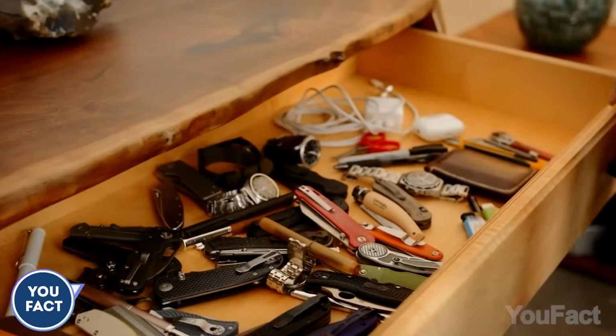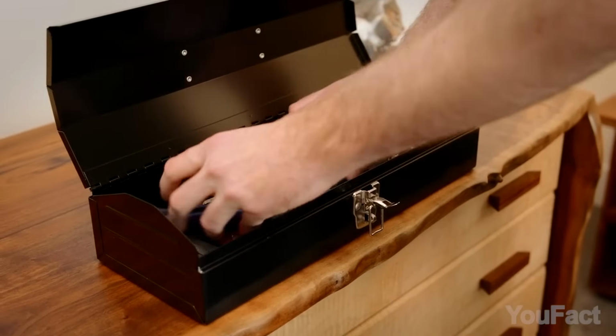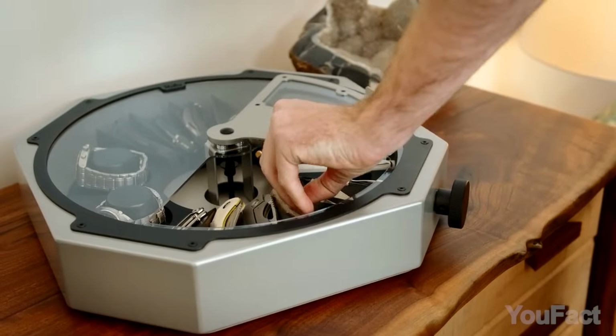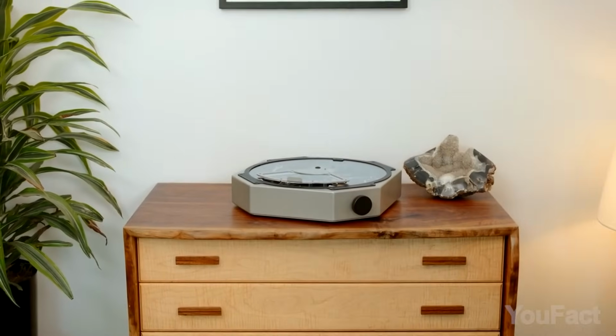If you're tired of your EDC collection piling up in drawers, collecting dust, and staying out of sight, this organizer's a game changer. The RotoSelect gives your knives, pens, and watches a proper showcase, making them part of your home's aesthetic while keeping them neatly organized and easy to access.